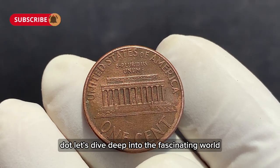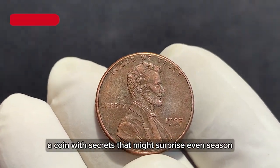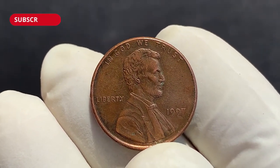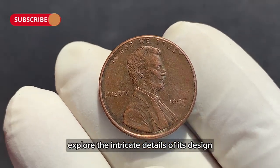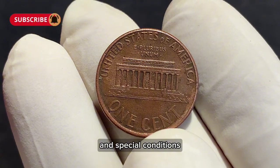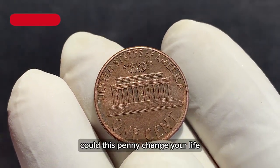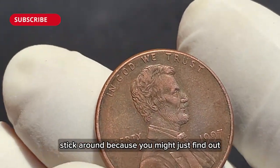Let's dive deep into the fascinating world of the 1997 US penny, a coin with secrets that might surprise even seasoned collectors. In this journey, we'll uncover the coin's rich history, explore the intricate details of its design, and reveal how minting errors and special conditions can transform it into a collector's dream. Could this penny change your life? Stick around, because you might just find out.